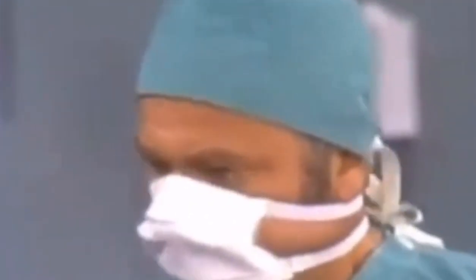At that time, Europe had just started to discover washing hands with plain water before performing surgery. Half of the women in Europe and the United States died during normal childbirth, and 100% of the women died when they tried to perform a surgical operation.